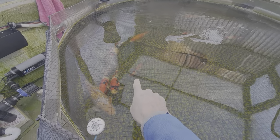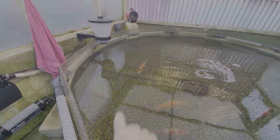That one just flashed then. Little bastard. I don't know why that's done that. That one, that shower as well. And then obviously the Maratan Kohaku, which got a big head on it, hasn't it? The size of that head.